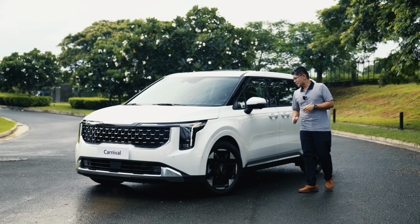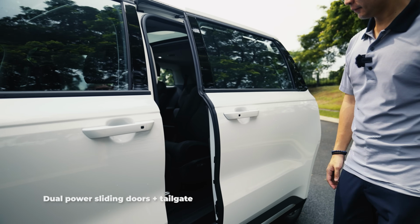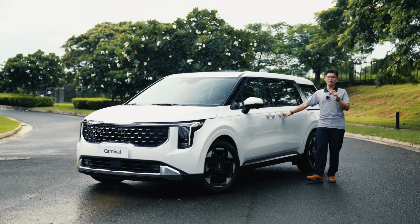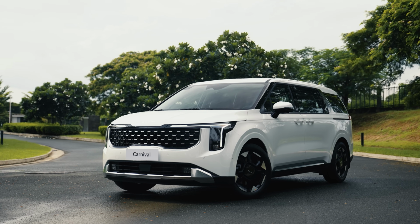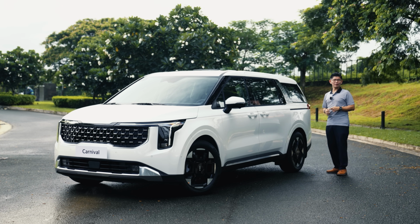Now, things like a power tailgate and power dual side doors continue for this model, especially for the SX. And it happens to continue one of the styling features I like from before. This interesting detail right here, the panel, that gives it a more visually unique signature, especially when you look at it from the side. Now, I'll show you how it looks from the back.